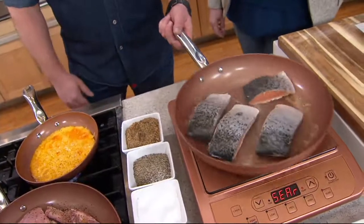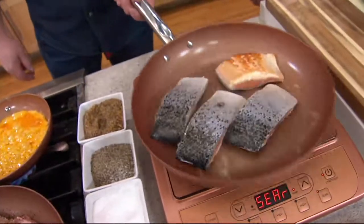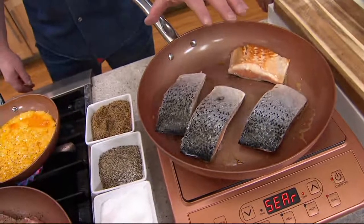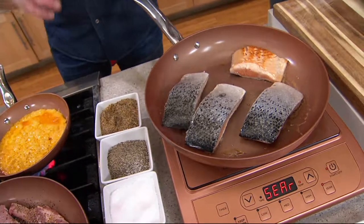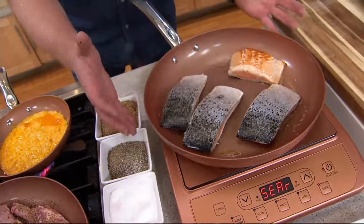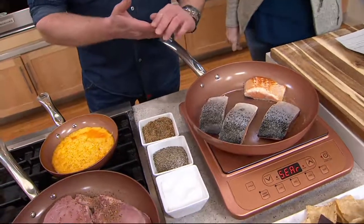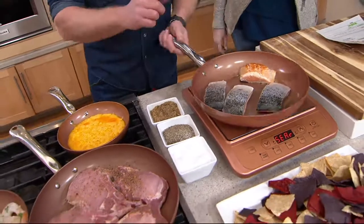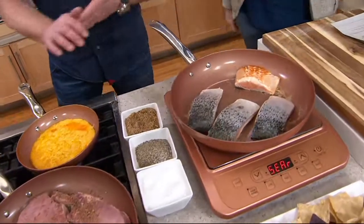Look at my fish. Now, whether you're doing a skin side up fish or whether you're doing skin side down, you never have to worry because the Ceramitec nonstick coating has you covered. That is the most modern nonstick coating. We have Ceramitec nonstick coating on the inside and outside, two different formulations because you need two different formulations on the inside and the outside. Cleanup is a breeze. They're dishwasher safe. Nothing's going to stick in your Copper Chef. That's a beautiful sear on that salmon. My goodness.